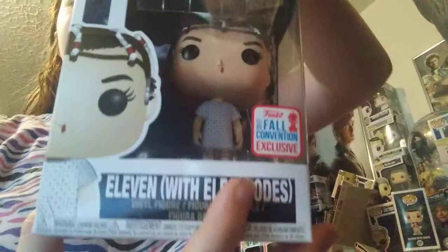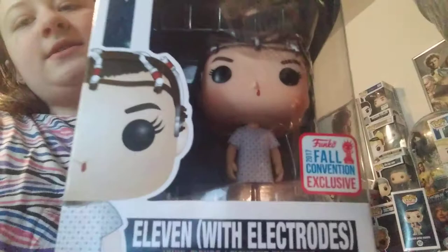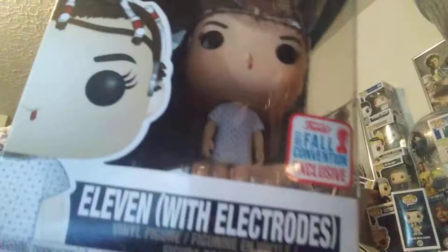So then 11, there's not that much detailing to her, but there's so much. She has her hospital gown on, which is the same as the other hospital gown one, but it's way cool, though. It's just a white one, and it just has these tiny little flowers that are a blue color, that it's a very, very, what do they call it? I don't know. But with this one, she's not wearing a hospital gown.